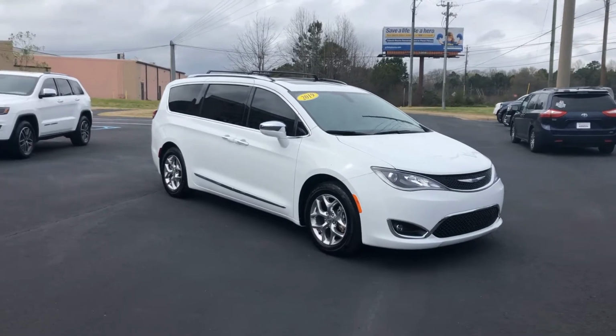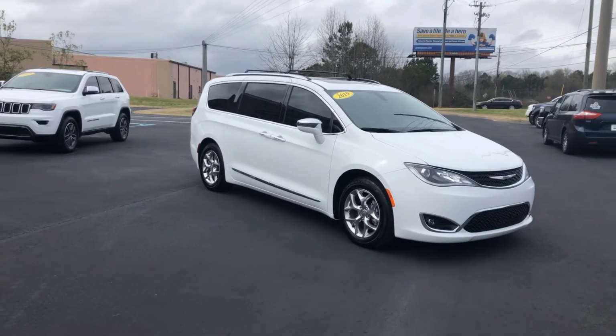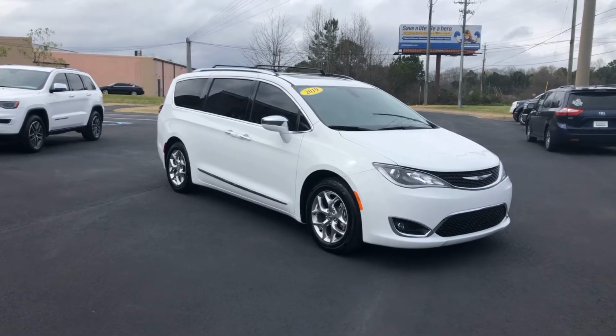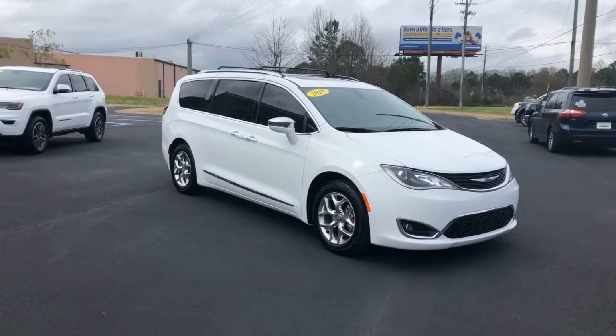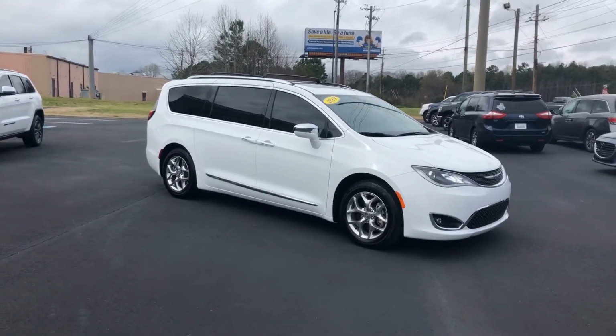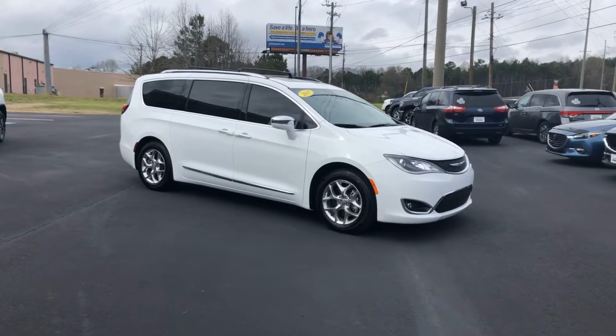I got a nice one for you. If you're not a van person, I might be able to change that. This is a 2019 Chrysler Pacifica Limited. Yes, Limited, loaded up with options. Absolutely gorgeous van. It's got the upgraded chrome wheels.